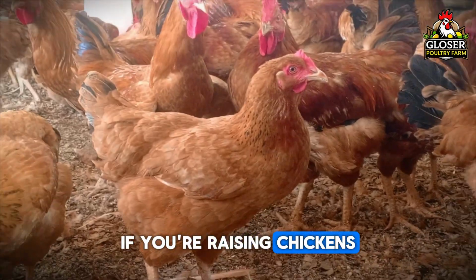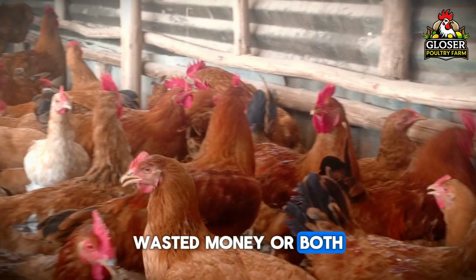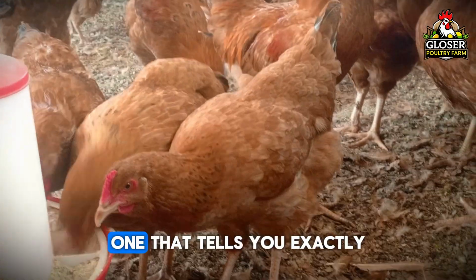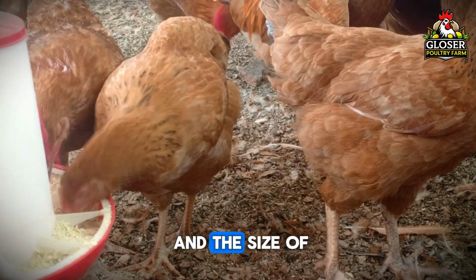If you're raising chickens, feed is your biggest expense. Guessing how much to feed them can lead to slow growth, wasted money, or both. Many farmers still guess, but that's risky. There's a smarter way, one that tells you exactly how much feed your chickens need each day and each week, based on their age and the size of your flock.